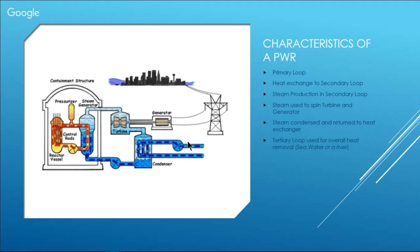So when we talk about some of the things that make a pressurized water reactor a pressurized water reactor, we're talking about a primary loop in which the reactor goes. We exchange heat from the primary loop, which would be our reactor vessel, to another loop, the secondary loop, through the steam generator. Now, the steam generator is at a lower pressure, which that water boils and turns into steam. And then we send that steam through a turbine, which is just a big fan in reverse.